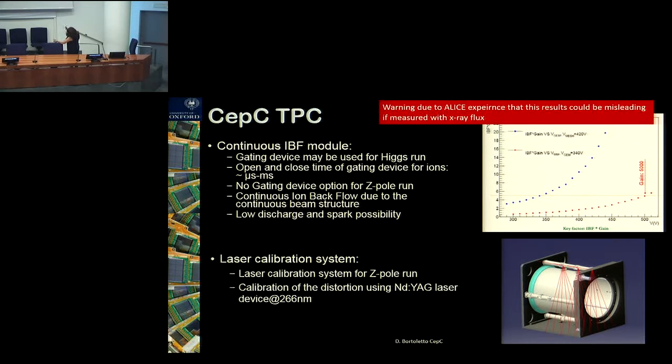And here is again a plot that has generated a lot of discussion, because you see the IBF performance versus the gain. You can see that with higher gain, it looks like you have a smaller amount of IBF. And again, there was a very nice discussion with Werner Riegler from ALICE, saying that this, in fact, is not perhaps what happens, and that the way that you're doing this measurement is actually biasing you, because you're using very intense X-ray, and by diminishing the intensity of the X-ray, you would get a more precise idea of the magnitude of this problem.